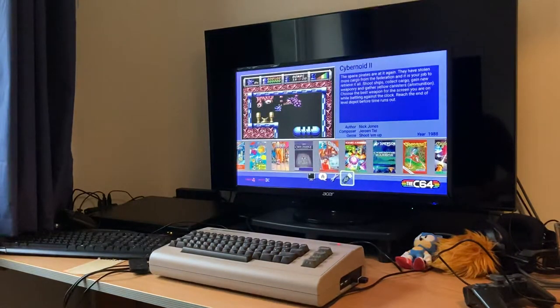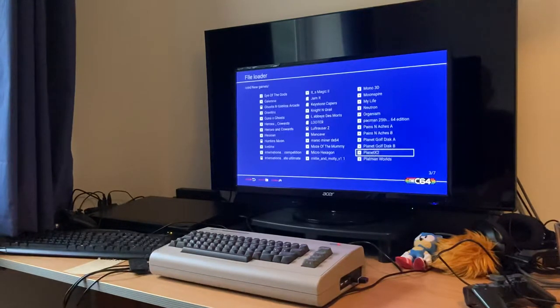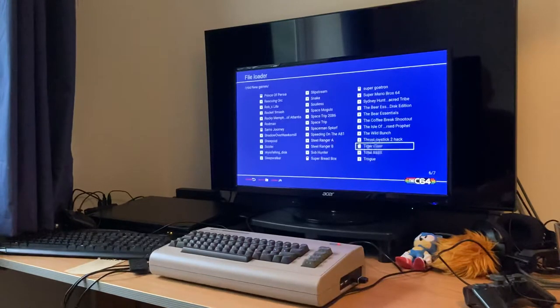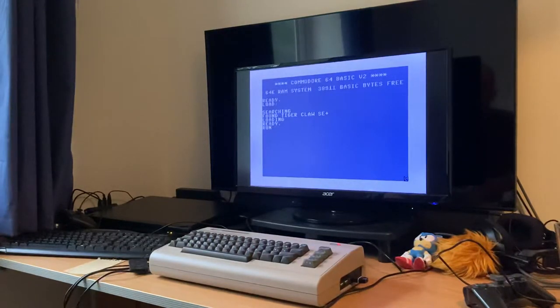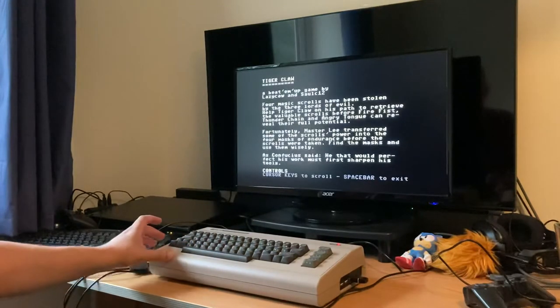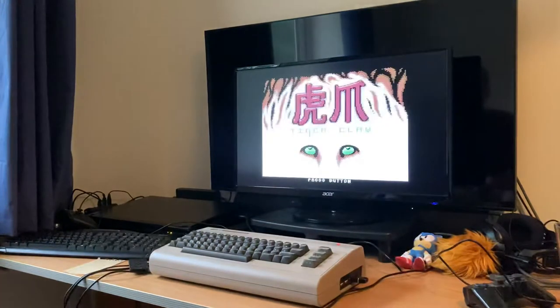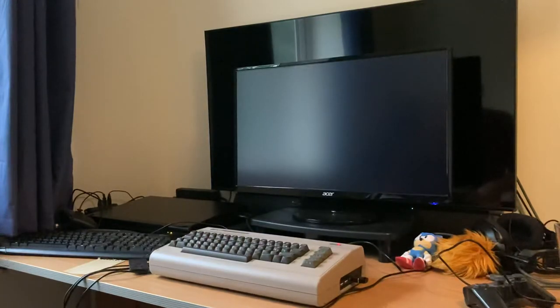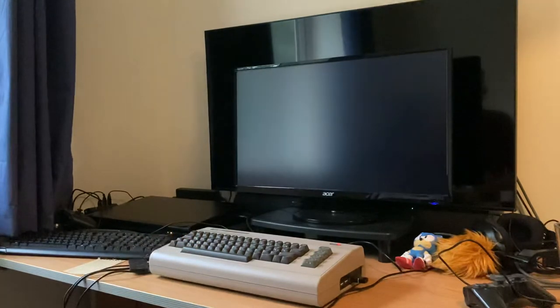There's another game which is a homebrew one which is quite similar. I haven't given it much time yet. It's called Tiger Claw. Yeah, it looks pretty cool. I've had a quick go of it and it seems a lot like Bruce Lee from initial glance of it anyway. Okay, spacebar to exit, yep. Menus to get through. Okay, so how do I start? Oh, just press fire. Okay.